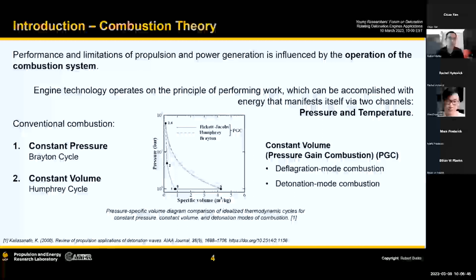However, constant volume is another mode of combustion that falls under the Humphrey and Fickett-Jacobs cycles. Very much like it shows here, during your combustion, during your burning process, you are kept at a constant volume, whether it's confined by a physical geometry or by high pressure waves through acoustics or potentially detonations. Essentially, during the combustion process, not only do you have a rise in temperature, you can also have a rise in pressure.